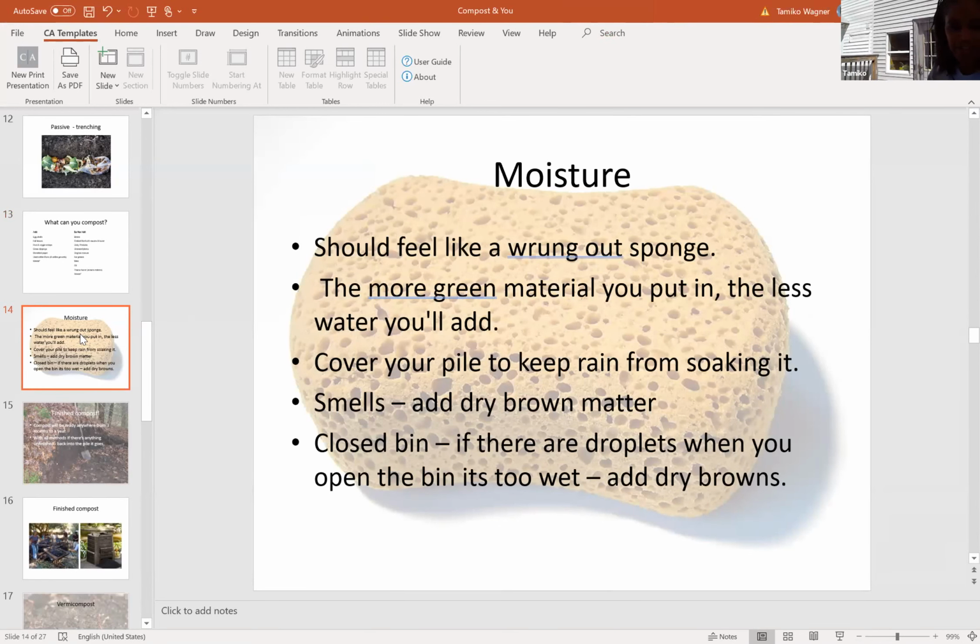Your compost should feel like a wrung out sponge. Is sort of a great example, right? You don't want it to be soggy and noticeably wet, and you'll be able to tell, right? It'll smell wet, maybe like one of those early spring days when it's wet and raining.